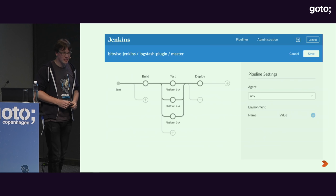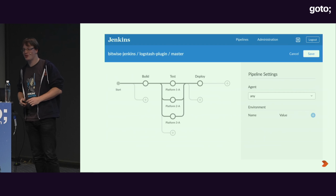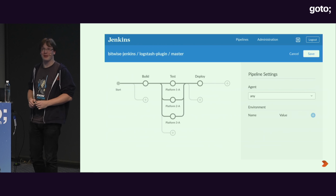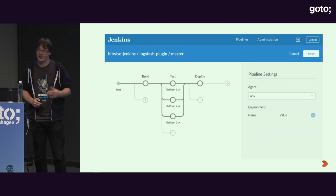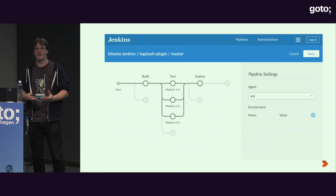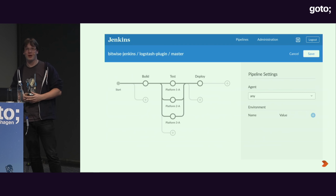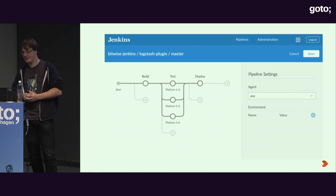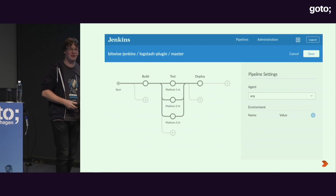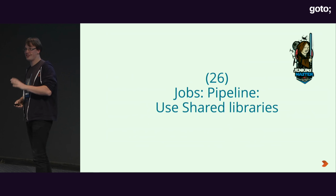Now, what we also saw when we were playing around with these pipelines is that people tend to copy-paste stuff from other pipelines. One specific case was our script to deploy a service to Kubernetes. We create the deployment YAML and then call some kubectl commands. And well, everybody was just copying it over from the other service. And then, we got the same problems that you get with code when you're copying everything. So the next tip is to use shared libraries.